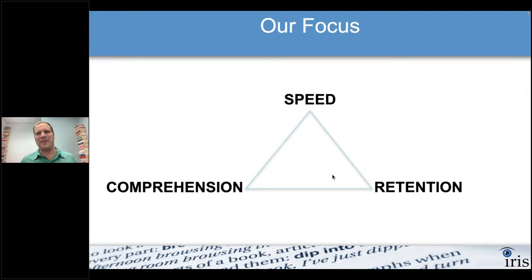And I remember searching for a speed reading course at the time. I was going to school in Chicago. I graduated from DePaul University. My freshman year, I looked for a speed reading course and couldn't find any. So I went back to my professor and asked, hey, can you train me and teach me how to read faster? And he said it would be okay if I came in during office hours and he would work with me on it. So he measured my reading speed.